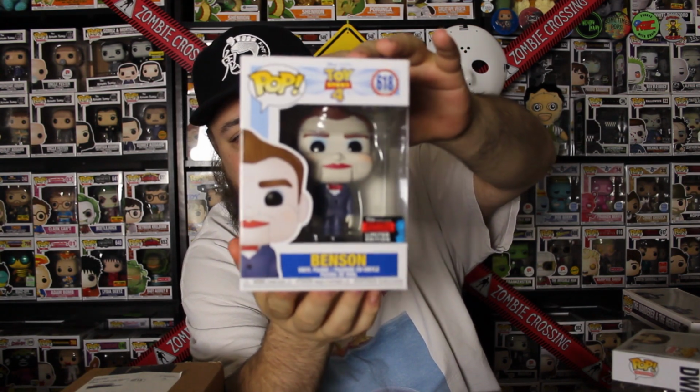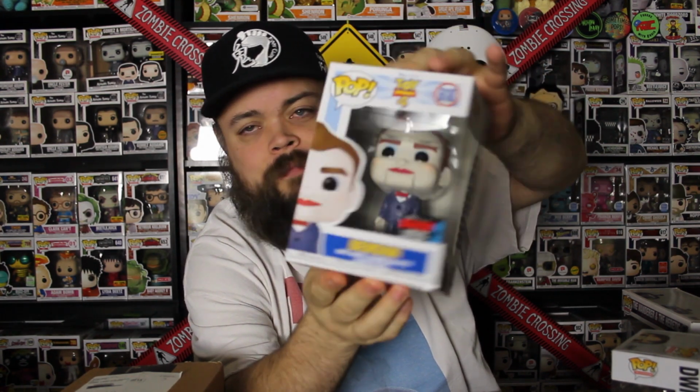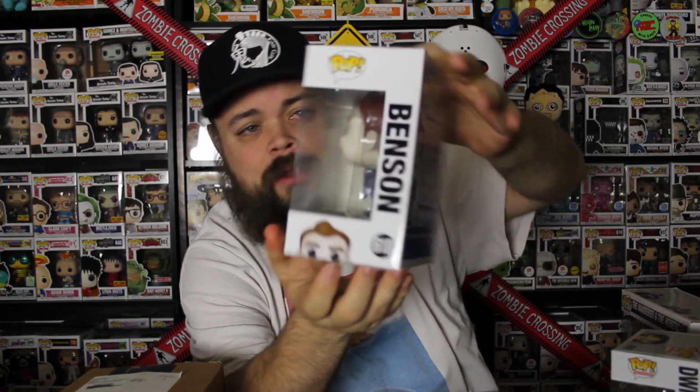But now we have Benson, the creepy ventriloquist dummy, who reminds me of the ventriloquist dummy from Goosebumps quite a bit. Am I wrong? I mean, he looks just like the dummy from Goosebumps. But there you go, guys. Benson. Here's a little bit of a spoiler. There are actually multiple Bensons in that movie. Really, really creepy. Really, really awesome. You guys should watch Toy Story 4. I'm sure a lot of people have watched Toy Story 4. But if you haven't, pretty great movie.